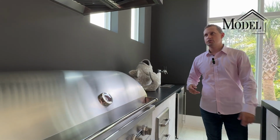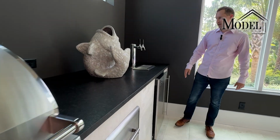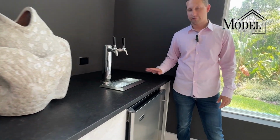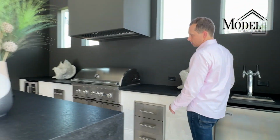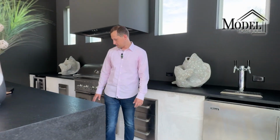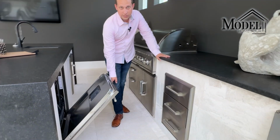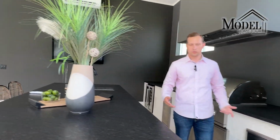This one also has your custom vent hood to go outside. And you also have your kegerator because, again, when you're in Florida and you have friends over, it's nice to be able to grab a beer with them or whatnot. And they even have a dishwasher out here. So really everything you would need to be able to cook out here, they have for you at your disposal.